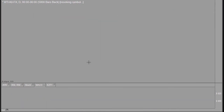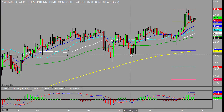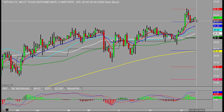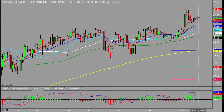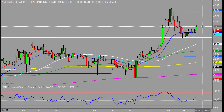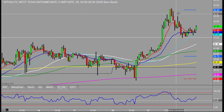Oil's not done too much. It did have a blip up yesterday, just caught in and actually broke the area I had previously been looking. It broke through $42 now. I've been sort of steering away from it somewhat because of its more choppiness. But as I say, watch out for 3:30 this afternoon when we've got the crude oil inventories. But it's looking a bit like it's catching up a little bit here at the moment, and maybe we'll have a continuation back up to those highs.